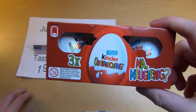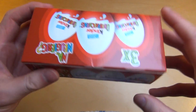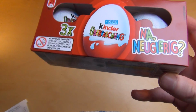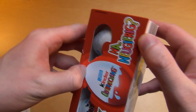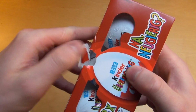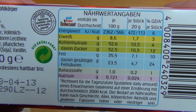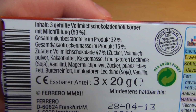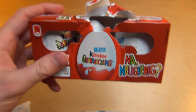1978. It's a Kinder Surprise again. I want to show you this value for money pack, which I got in the Aldi. This pack cost €1.78, so 58 cents per egg, 3-pack. And the good thing about it is they got nutrition and ingredients right. Normally you can't read it on the aluminium foil. Just German, I'm sorry. Ferrero, Italian company.